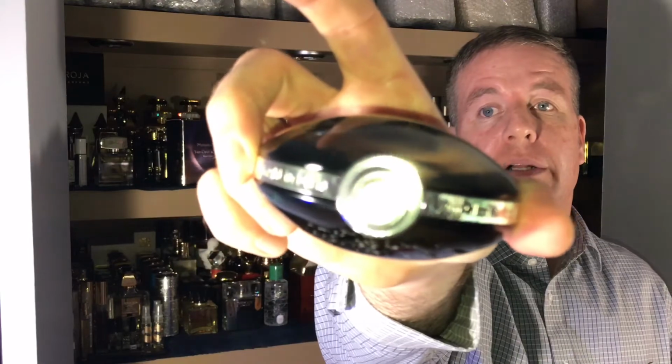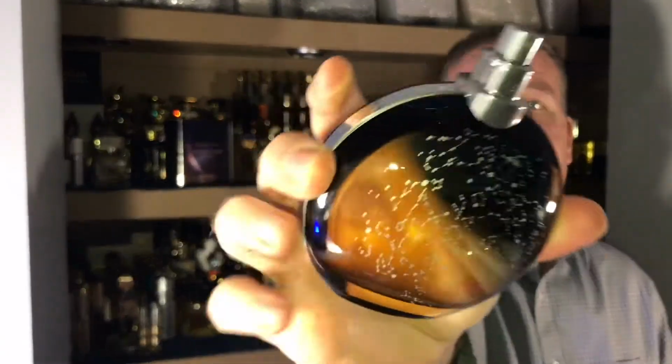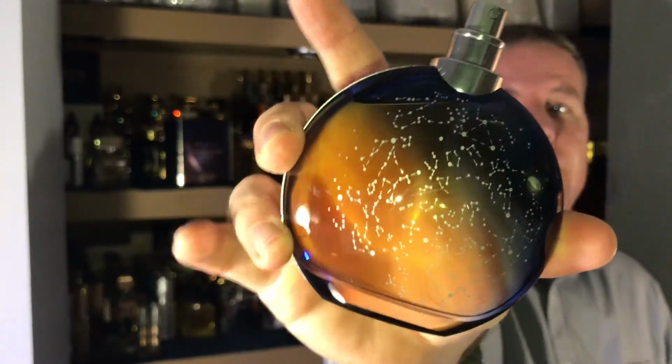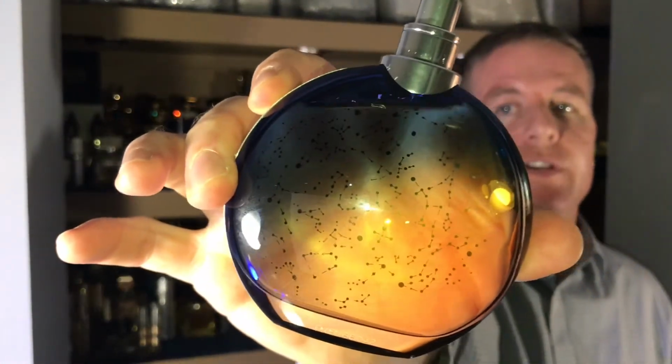Van Cleef and Arpels. It does have the Midnight in Paris. Obviously, the bottle is just beautiful. Just in the back you can see the juice and everything. I just love the color of it as well. It's like a pretty jewel in your hand. It's not just blue. It has a lot of different colors in there, which is great.